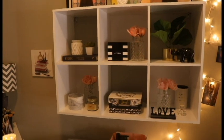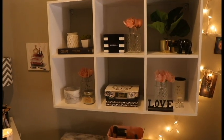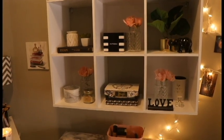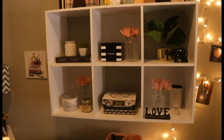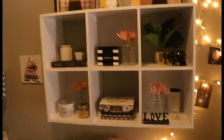Then if we move on from the little corner over here, we have my cubes where I sit and film in front of. These cubes I got on Amazon and they were super cheap. I think it was $29 for the six. You can get, I think, six or nine, but I thought nine would be too big, so I just did the six. And yeah, I love them.